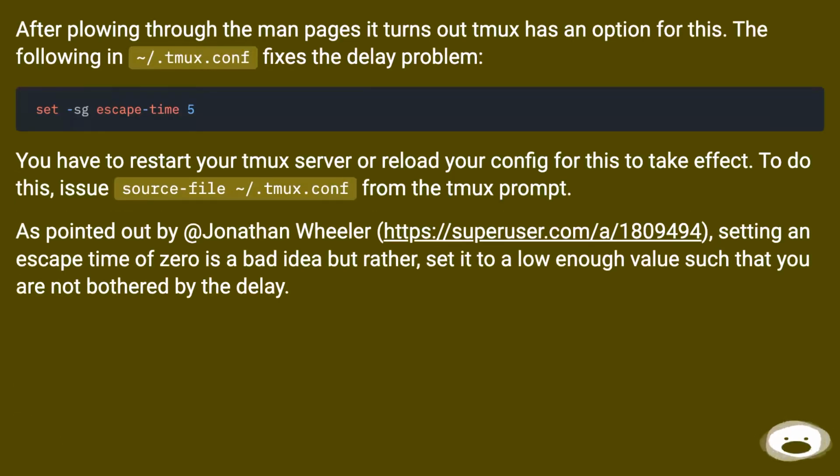After plowing through the man pages, it turns out Tmux has an option for this. The following in ~/.tmux.conf fixes the delay problem. You have to restart your Tmux server or reload your config for this to take effect. To do this, issue source-file ~/.tmux.conf from the Tmux prompt. As pointed out by Jonathan Wheeler, setting an escape time of 0 is a bad idea, but rather, set it to a low enough value such that you are not bothered by the delay.